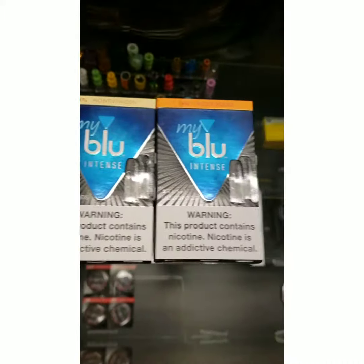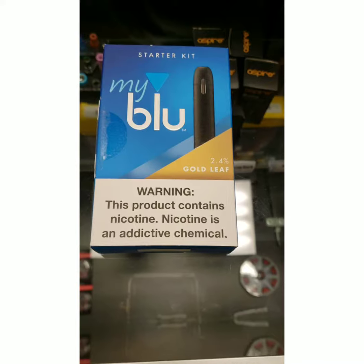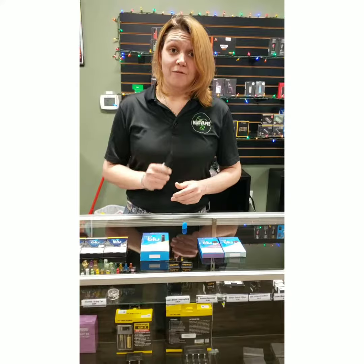Neon Dream is a nice fruit blend. The gold leaf is a nice traditional tobacco. And in your traditional, right now we're carrying blueberry and polar mint, but other flavors are also available. These are really convenient, easy to use, and very affordable.